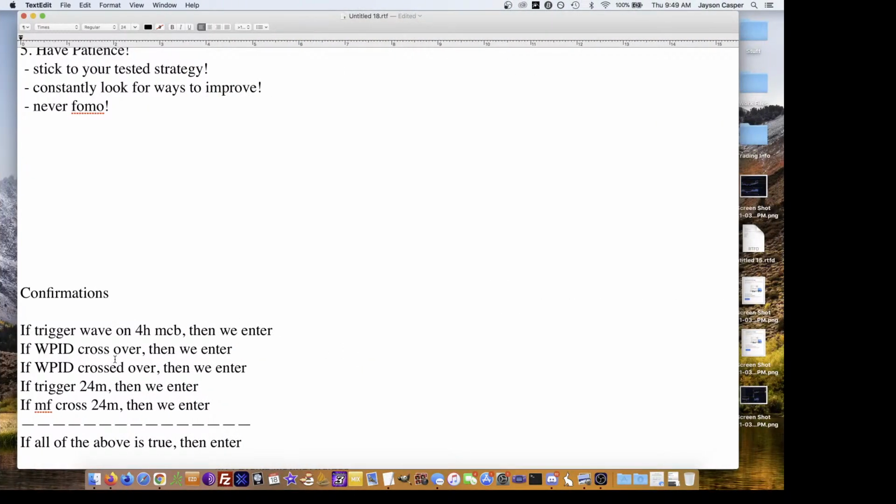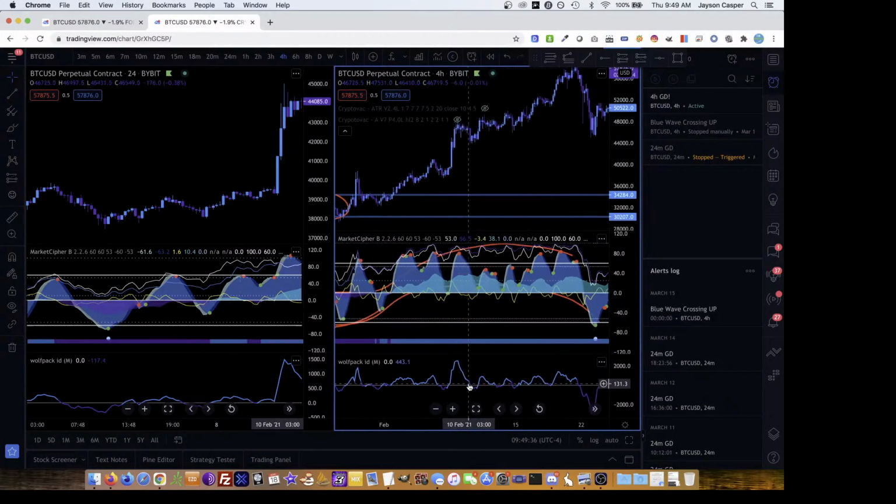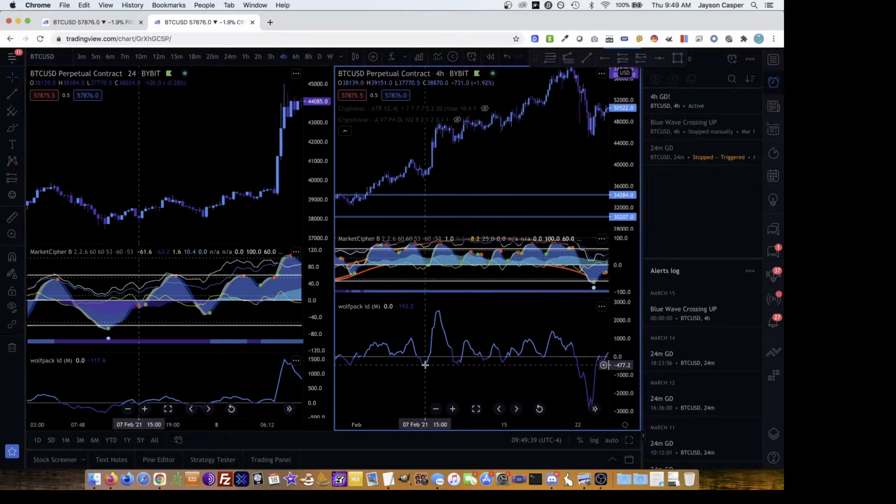Second thing I'm looking for, 4-hour time frame: has the Wolfpack ID crossed over the zero line? Well, if we look here at February 7th, we can see that as soon as this green dot starts to print, Wolfpack ID is about to cross over the zero line. And really, guys, if Wolfpack ID is changing color, that's as good to me as if it was crossing over the zero line. It will change from red to green before it crosses over the zero line. To me, that's the same as a cross.